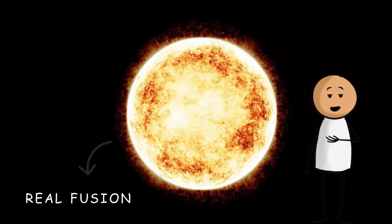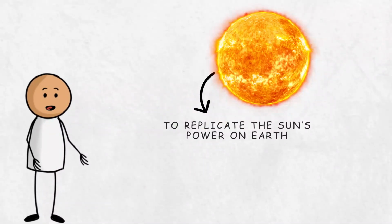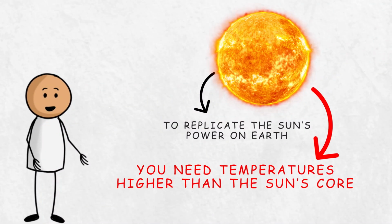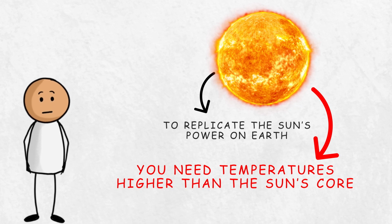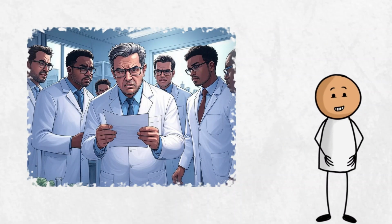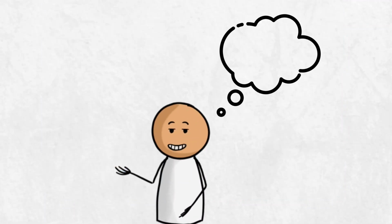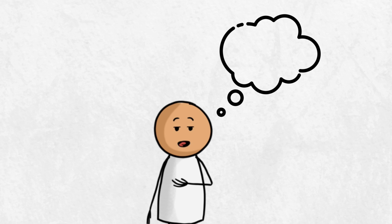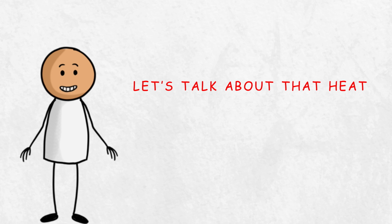Here's the paradox that every fusion scientist lives with. To replicate the sun's power on Earth, you need temperatures higher than the sun's core, but you also need to not melt everything around it. The material challenge alone is enough to make most engineers cry into their blueprints. But the people behind EAST didn't flinch. They faced the beast head-on. How do you trap and control a blob of plasma hotter than 100 million degrees Celsius without turning your lab into a crater? First, let's talk about that heat.